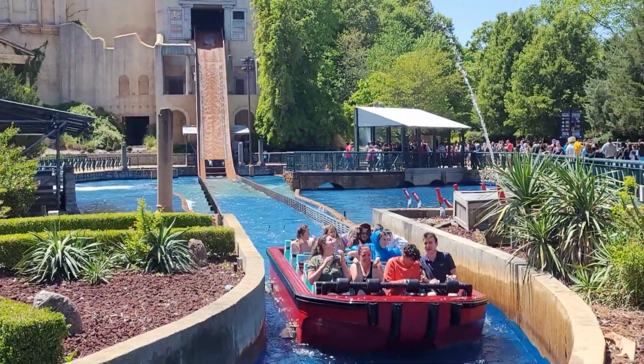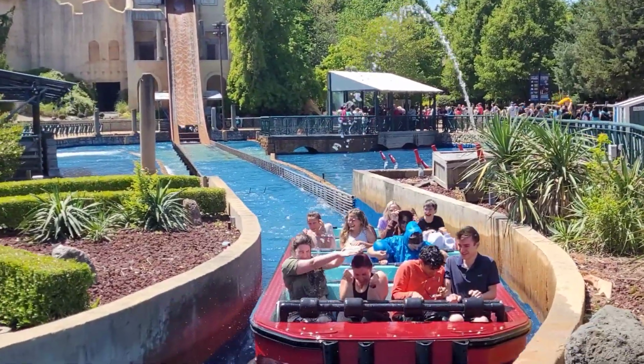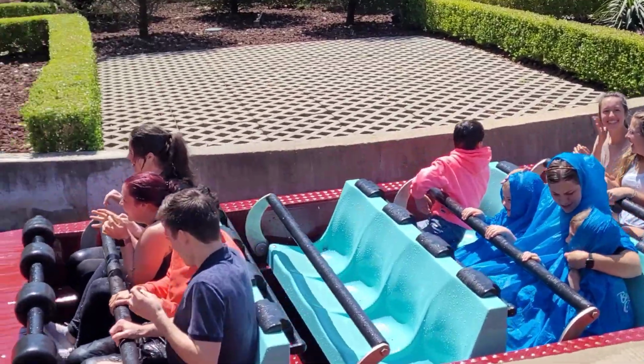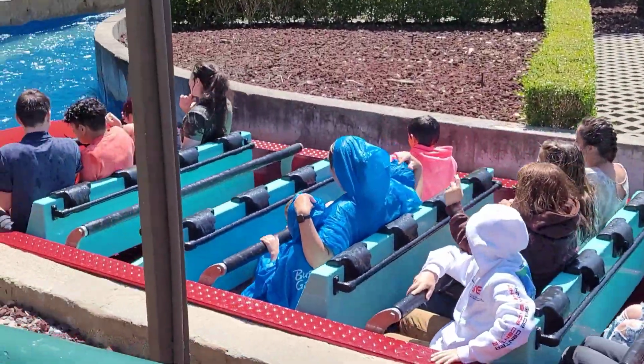And there you go. You can also pay a quarter to spray them and soak them down. Look at that. And they are wet, folks. So you can actually pay to get the little fire hose thing. It can shoot up on them as they come around and get them even wetter. So another little thing, if you don't want to go on the ride and you want to get somebody wet, you can do that.